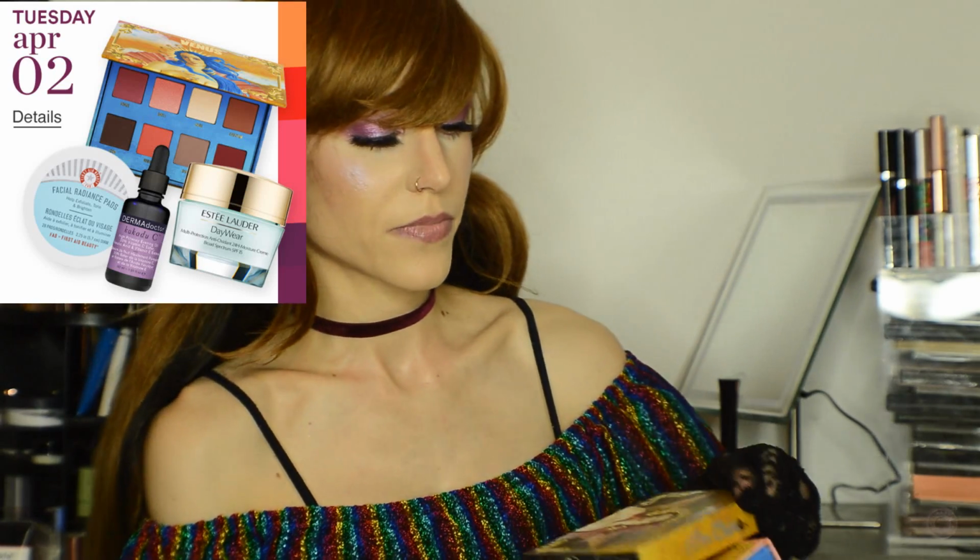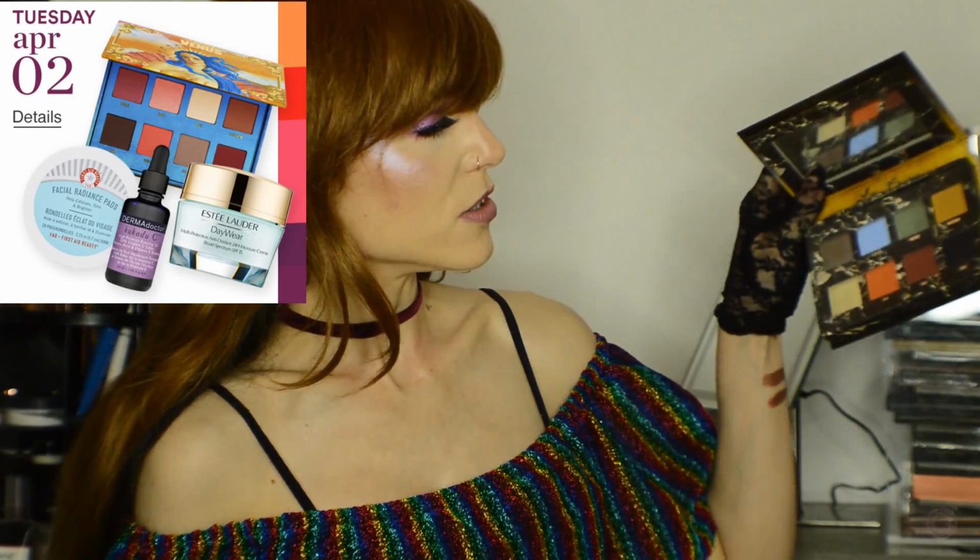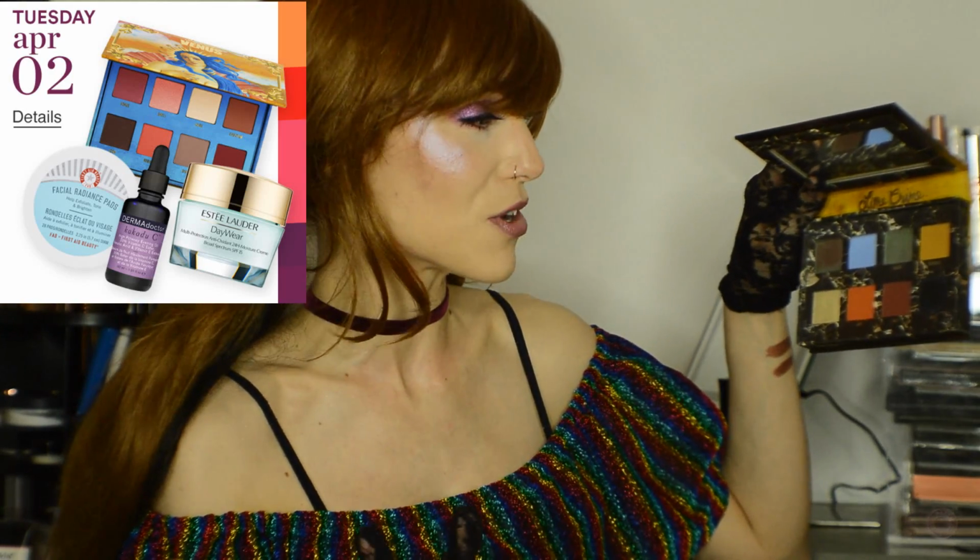Tuesday, April 2nd, all 3 of the original Lime Crime Venus palettes will be $19. So I'm wearing the Venus 3 today. I love this palette. I don't know why this is the least liked of all of them. Actually, I kind of do know why. Both of these, the 1 and 2, are very, very high impact. The 2 gives you this really unique, at the time, before subculture, color scheme, very grungy, really great palette.